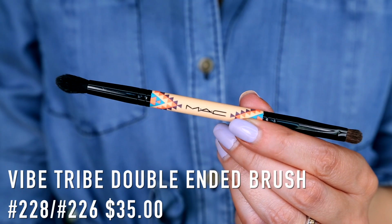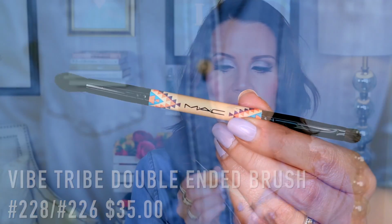I did also pick up this brush, which is a dual-sided brush. This is the 226-228.